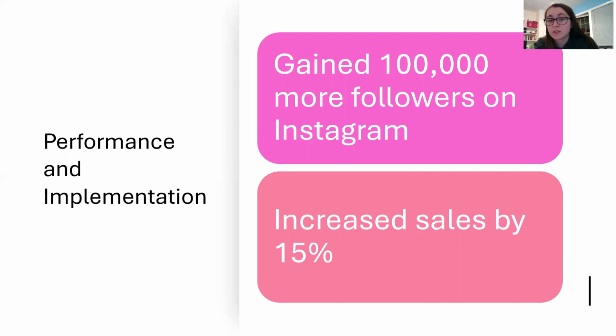So with that being said, we're seeing great performance from this marketing campaign, as well as some additions that could be used in the future to make it even better, because we know that Pet Resource is a very strong and very growing company. So with this marketing campaign, we'll be able to grow more and achieve more.